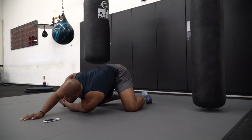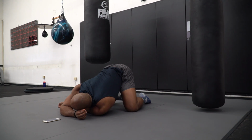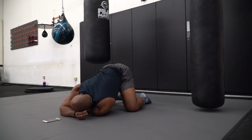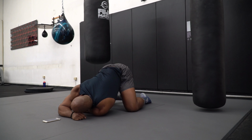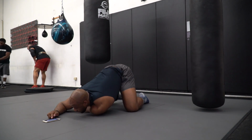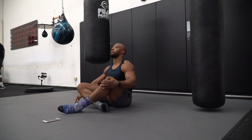Go ahead and switch arms, thread the needle, now on the left. Now in a few seconds, you're going to come out of this position and we're going to go into the seated cross shin. Now, when you go ahead and go into the seated cross shin, if it feels uncomfortable and let's say you feel a little bit of knee pain, you can cross your legs instead.